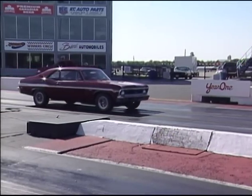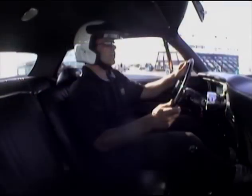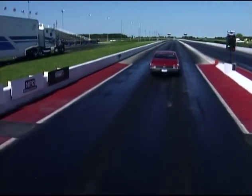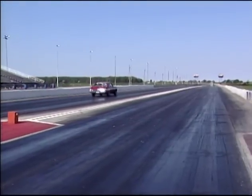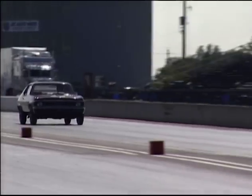Now, you've got to wonder what excuse he's going to come up with this time about why the Nova didn't work out here. Once again, all of us at the track are rooting for this car. Please, Pete, make it do something.